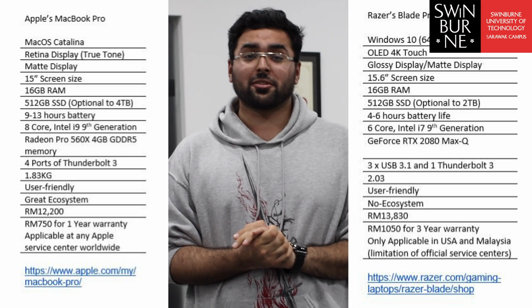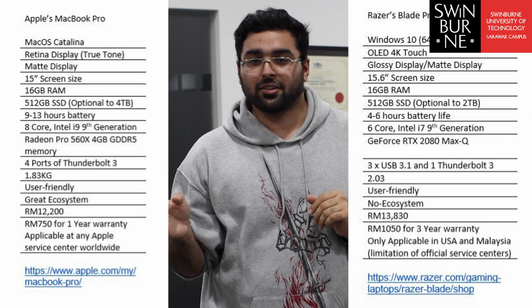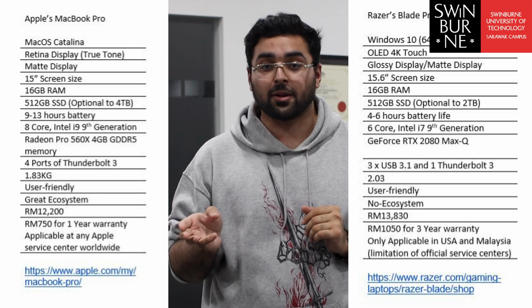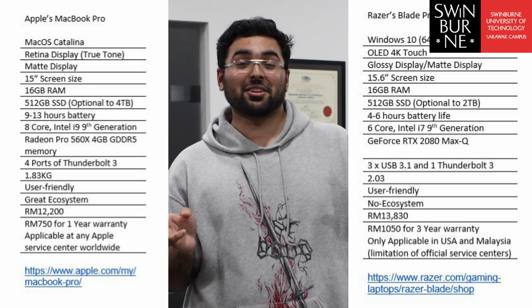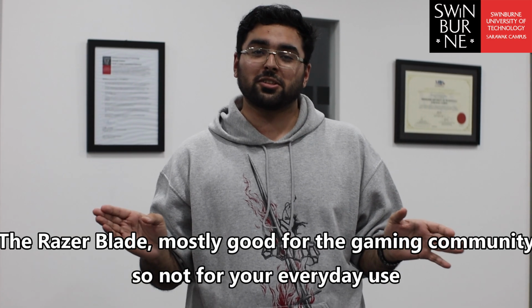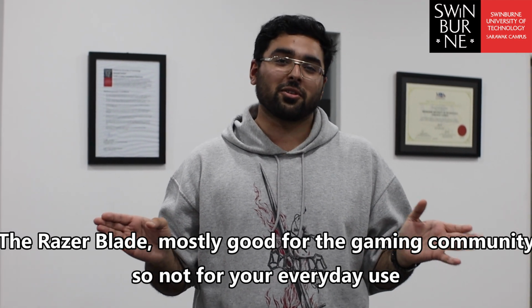So as you can see after the comparison between the two laptops, the MacBook Pro is a lot better for our selected demographic, which is the elite and the business class. It is also very good for the designers as they need a very fast laptop. The Razer Blade does good as well, but with that battery life, it does not do as well as the MacBook Pro does because they both do the same job, but MacBook just does it better than the rest. The Razer Blade is mostly good for the gaming community, so not really for your everyday use.